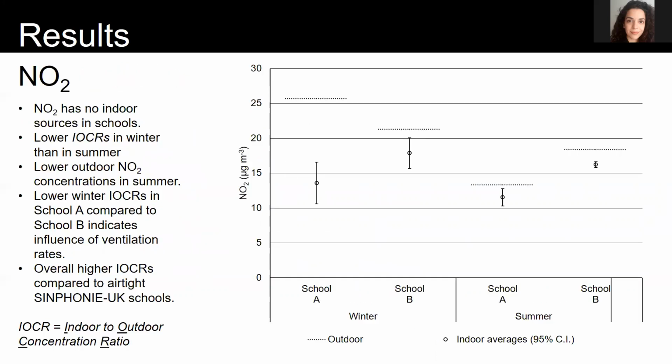Nitrogen dioxide, NO2, has no indoor sources in UK schools, and studies found that indoor nitrogen dioxide in classrooms follows outdoor concentrations of the pollutant. This graph shows the average indoor nitrogen dioxide concentrations in each season and school, while the outdoor concentrations are shown with the dotted lines. Outdoor nitrogen dioxide is lower in summer than in winter, but indoor to outdoor concentration ratios are higher in summer, therefore leading to similar indoor levels across the seasons.